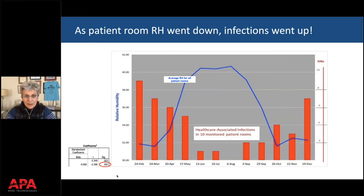So it ended up, they came back with the data analysis and said, well, when the relative humidity in the patient rooms is low, meaning 30-32%, the infection rate is high. And as the average relative humidity in the patient rooms, not in the supply duct, but in the rooms, goes up over 40%, the infection rate came way, way down. But you can see it's also a seasonal trend. So I didn't believe it. We fired that statistician, got a new one who said, no, this is an independent variable. Dry air correlates with more infections.